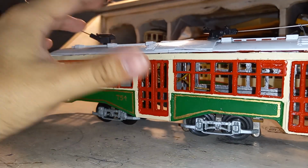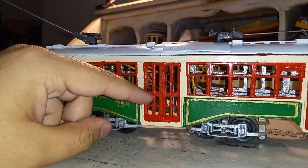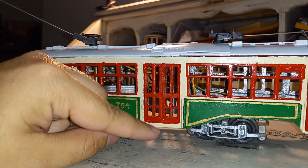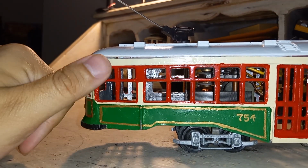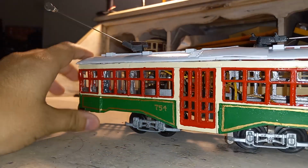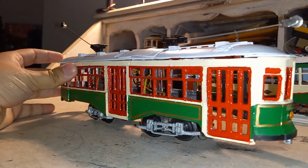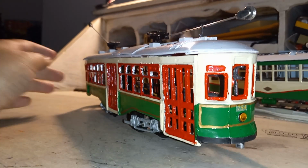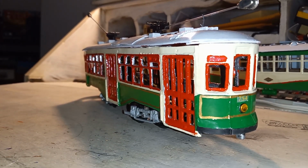Then, of course, my model's slightly inaccurate. Mine shouldn't have a double door middle. It should have a single door middle and then a small double door at the back. They had 3 doors on both sides, total of 6. And they were one of the few cars that ran with a motorman and a conductor.